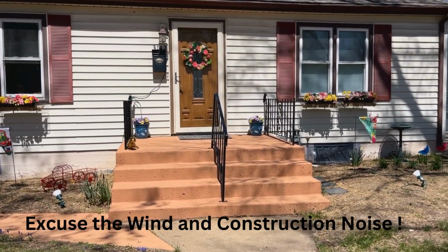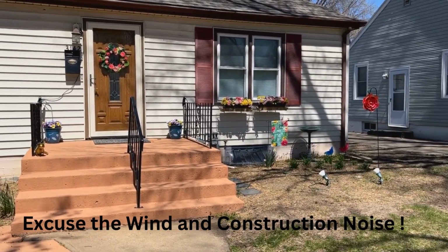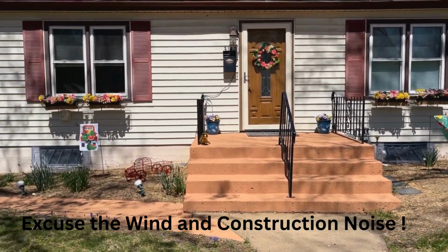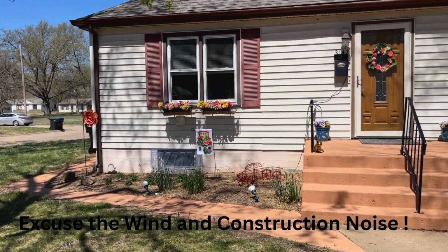Hi everybody, and welcome to my home in Topeka, Kansas, listed as one of the top most affordable cities to live in the United States. So this is the front of my house in Topeka. I have some flags and flowers up, and I usually keep it decorated for all the different seasons. And this is what the front of it looks like.